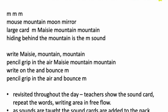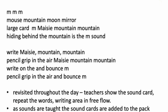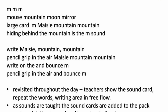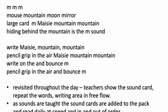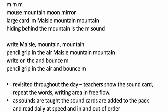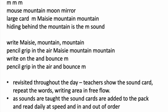Then the teacher writes the letter shape, modelling correct letter formation and pencil grip. All letters start from the top of the letter and either go around in a certain direction or go down. All letters have a join at the end in preparation for when they start to join their handwriting, which is usually around the end of year 2. Children write the letter in the air and then into their Read Write Inc book.